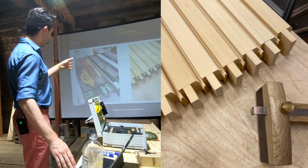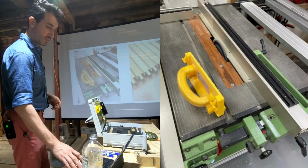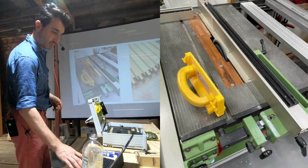So this part of the process, I basically stand the part upright and cut it through the machine. It doesn't bother me anymore, but if you're new to this, I wouldn't do that.